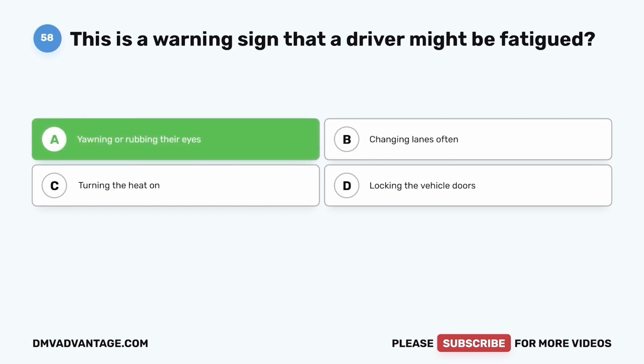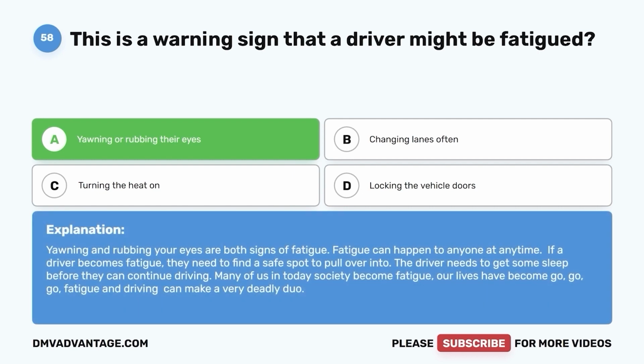Yawning or rubbing their eyes. Yawning and rubbing your eyes are both signs of fatigue. Fatigue can happen to anyone at any time. If a driver becomes fatigued, they need to find a safe spot to pull over into. The driver needs to get some sleep before they can continue driving. Many of us in today's society become fatigued. Our lives have become go, go, go. Fatigue and driving can make a very deadly duo.